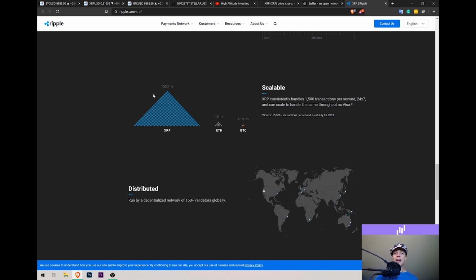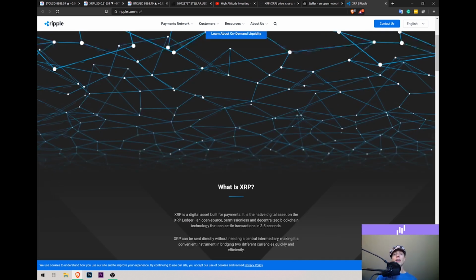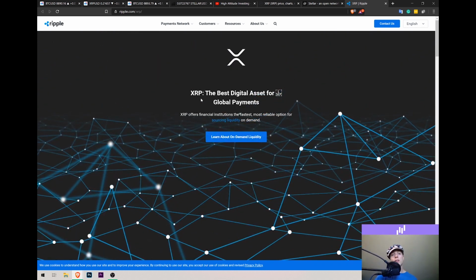Oh man. So this right here is an example of transactions per second. Bitcoin can do 3 to 6 transactions per second. Ethereum can do about 15. And XRP can do 1,500 transactions per second. You guys, so that's really amazing as far as how the blockchain works. I've used XRP many times for payments. It's very fast and one that I am accustomed to when it comes to speed.